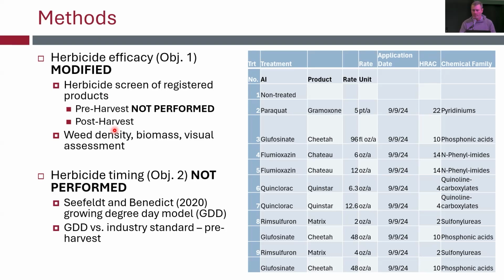There was some previous work by Steve Seefeld and myself, and Brian's here, oh, there he is. It looked at developing a growing degree model so that the seed production component of it could be predicted. And that helps with timing. Unfortunately, we didn't get to do any of this because the funding didn't come through until the middle of the summer.